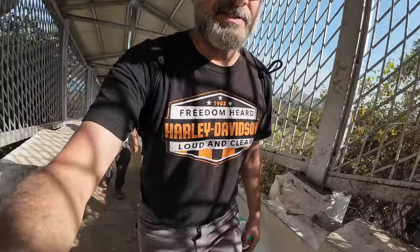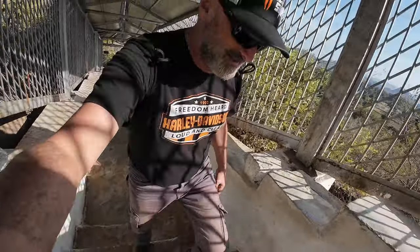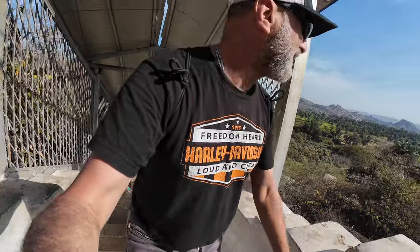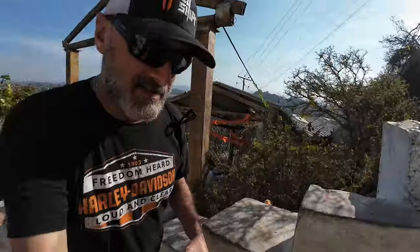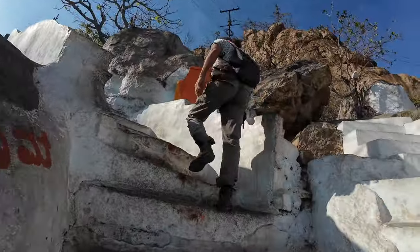Namaste. 100 degrees. It's my Kevlar cargo pants and Indy Ridge boots. You dress for the slide, not for the ride. Oh, look at that. You can actually start seeing the top, the end. Now, my friends, the end is near. Very steep.